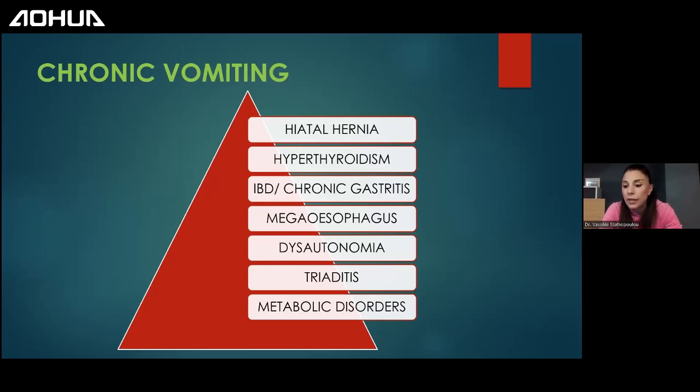IBD or chronic infiltrative diseases can cause chronic vomiting as well. Megaesophagus cases, because the food is retained in the esophagus and it causes esophagitis. Dysautonomia in cats and triaditis, other metabolic disorders like kidney failure, for example chronic kidney disease. All of these diseases can be implicated in esophagitis and at a later stage in stricturing. Always be aware of that.